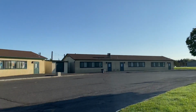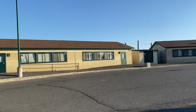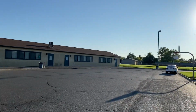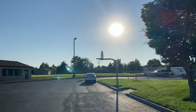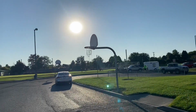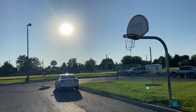And here are the portables. Now these portables were here when I was going to Wilson, although I think some of them were added later, I can't remember. They're still standing today. So yeah, and then I'm walking toward the track football field of Wilson. Still looks actually the same, although the track is new. So there's your tour of Wilson from the outside. When I get a chance, I'll go inside, get permission to take a video tour of the inside of Wilson. Hope you enjoy.